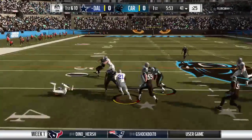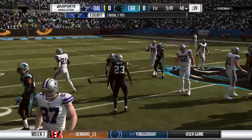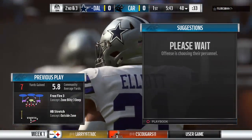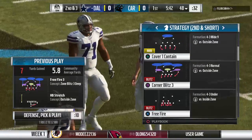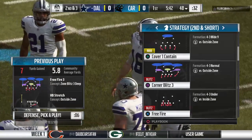Here's the first carry for Ezekiel Elliott. And he's going to bowl his way forward to the 48. 7 yards on the pickup there, and it'll leave him with a 2nd and 3. Despite the blitz, they're still able to pick up a nice solid gain. The disadvantage of blitzing often alters the normal spacing and run fits and leaves creases like they were able to exploit right there.